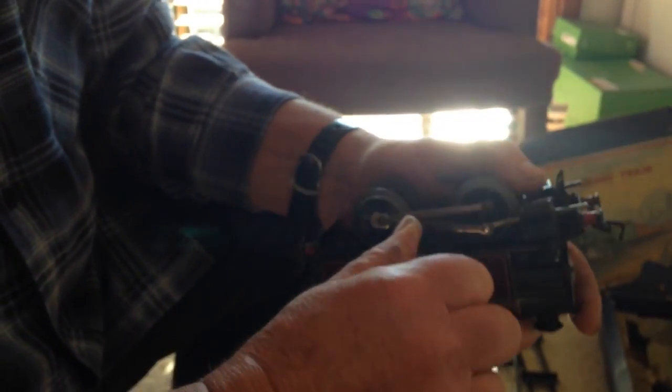Hey, Pa, show us how it works. I know. Well, you get the key, and you put it in there, in the little hole. And you wind it up. It's like how we used to wind up our clocks. It works like a clock. It's got a clock spring in it.